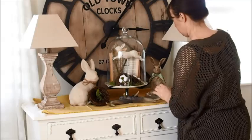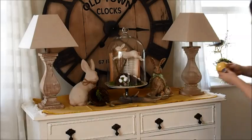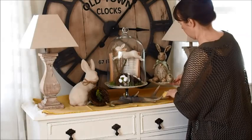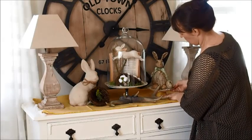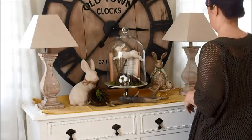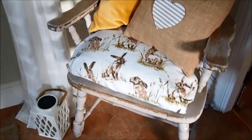So I've just put some of my DIYs on here. I'll leave a link down below if you want to see how I made this DIY bunny, which I'm just lifting up onto a little bowl because it was a bit too low. And I've also got my DIY linen bunny there and my little display in the middle.